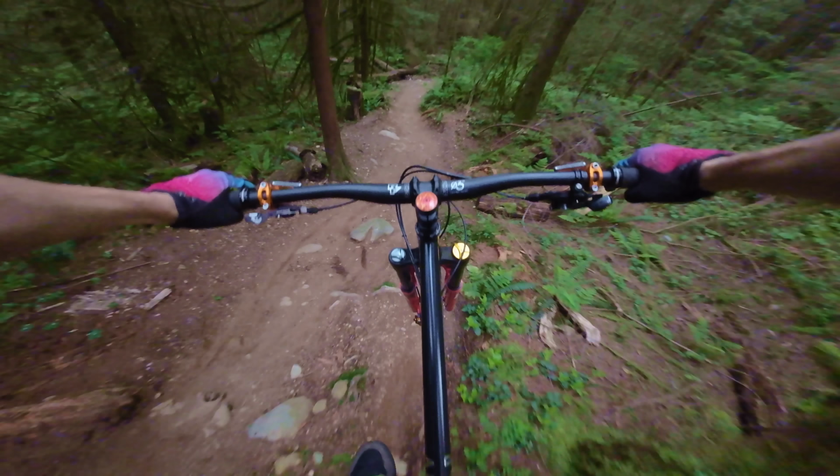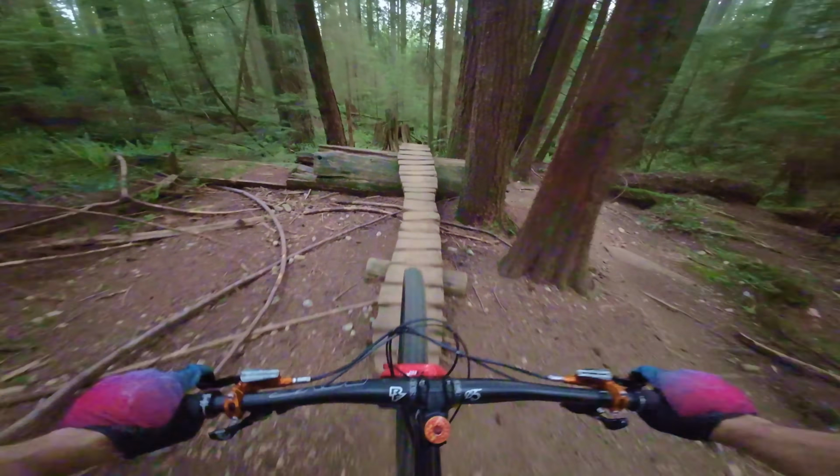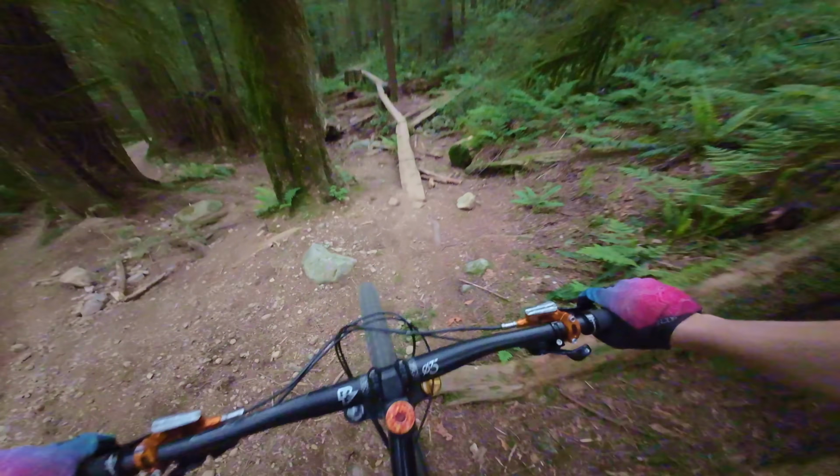Bars are a bit wide for that pull. Ew. Super confidence inspiring. As a descending bike, it's fantastic.